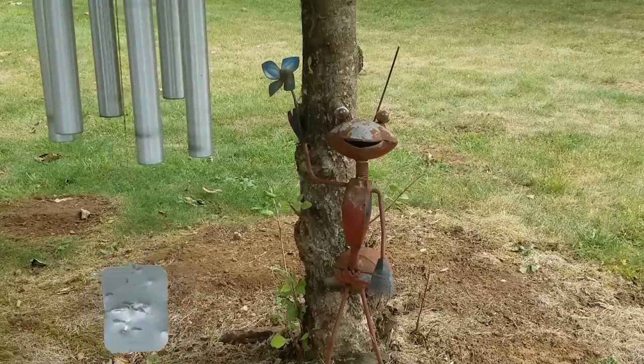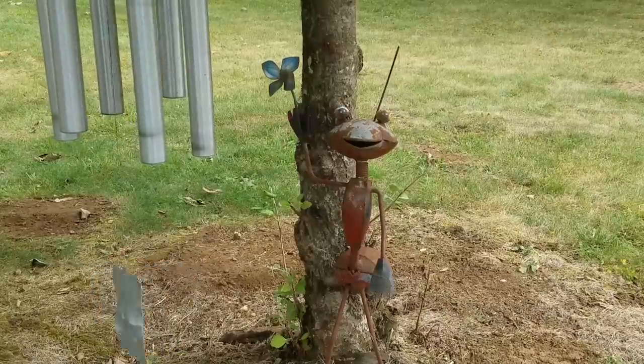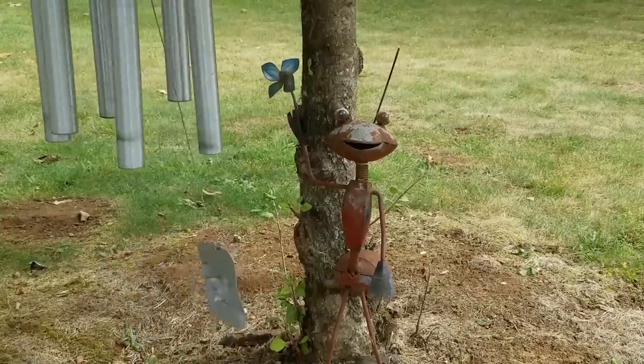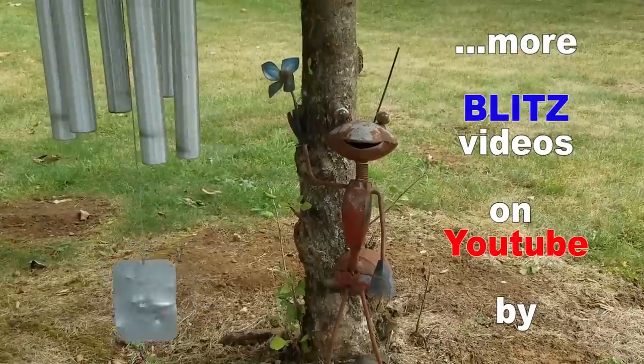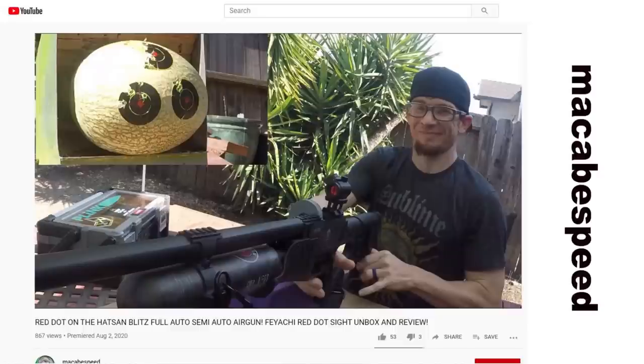The Hatsan BLITZ Select Fire Precharged Pneumatic Air Rifle. It's the first fully automatic air gun anywhere that shoots 30 caliber pellets. Yes, it is, actually. The BLITZ has a newly designed swing load rubber magazine and fully shrouded barrel, quite interesting. I decided to skip over the official description on this one just because it repeated a lot of what was in the hardcore stats. Well, let's get on with the story.